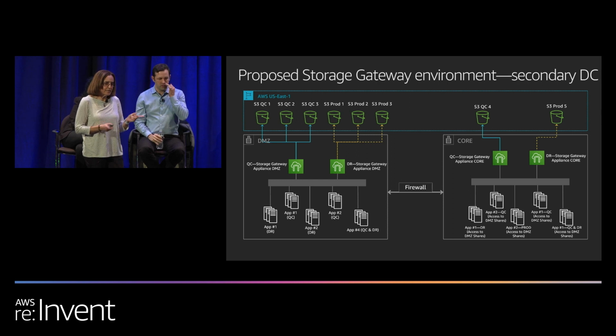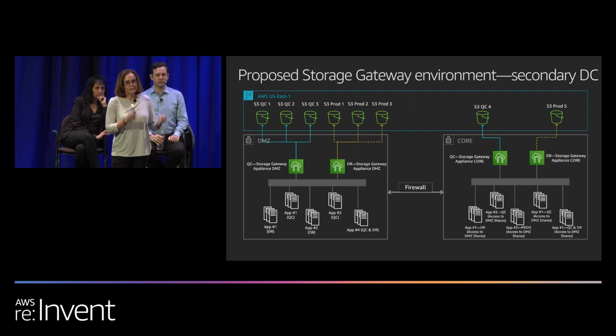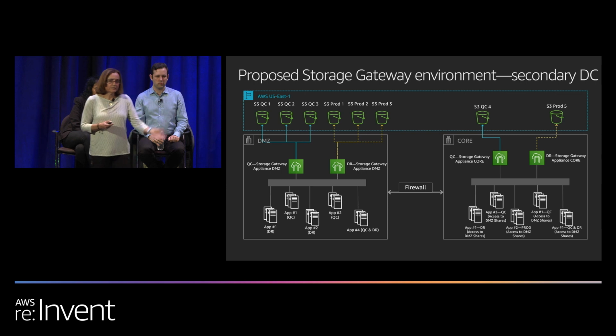And another slight difference here is in our primary data center, each storage gateway provides access to one share. Here, one storage gateway is providing access to multiple shares. The main reason that we did that is to minimize the footprint on one hand, and the other one is data access in QC is much lower than it is in production.